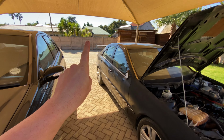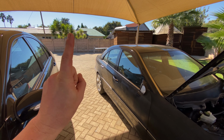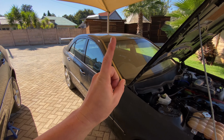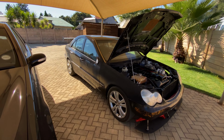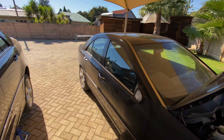Speaking of latches, I do also need to figure out how I'm going to get a trunk latch or some way to keep the trunk closed, because that also wasn't latched. And then windshield, I'll get a new one at some stage. That might be a bit expensive, so I'm not too worried about that now. And then another very important thing is a seat belt. I know, it's very important. I will get a seat belt before we go on the next test drive.